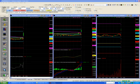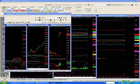Wow, everything's going nuts here at the open. Certainly too early to take any gap plays yet. Still watching, looking for a nice entry. Okay, I like the look of Apple here, going short Apple.